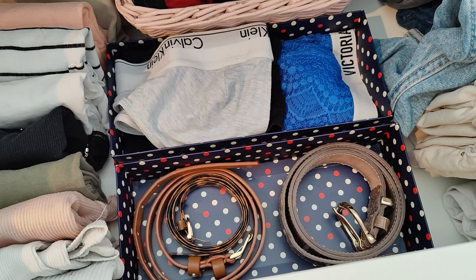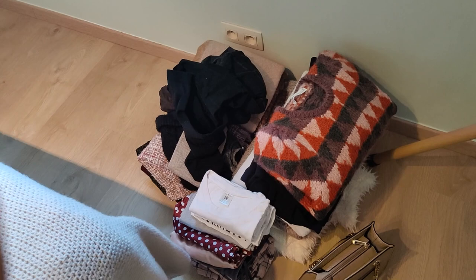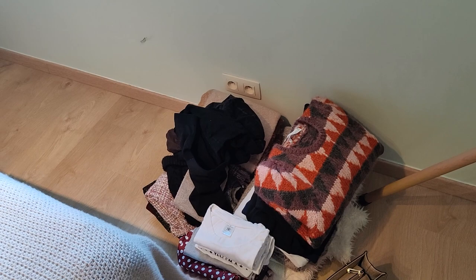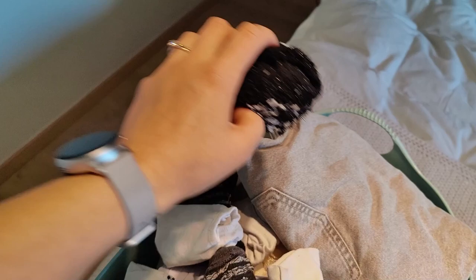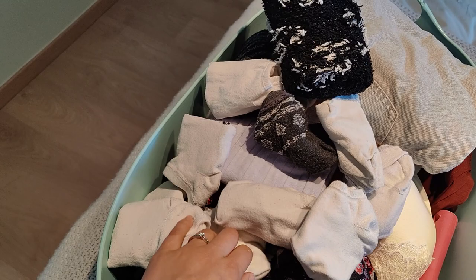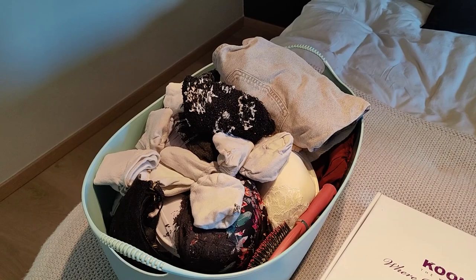Okay, so the bed is empty again, but don't be fooled because we have a lot to put in storage. So this is all my winter clothes, winter PJs, sweaters, everything that I'm gonna put in storage for next winter. And then over here we have a basket with everything that I'm going to donate. Like a jeans that doesn't fit anymore, some socks that I never used, a bathing suit that doesn't fit, some t-shirts that I don't wear anymore. I'm gonna donate these and hopefully make some people happy with it.